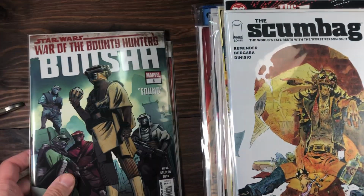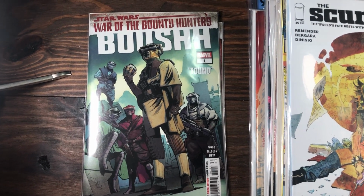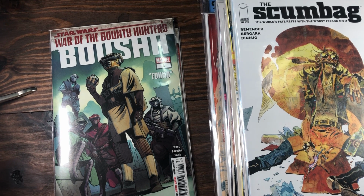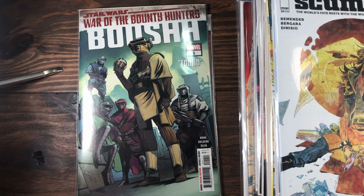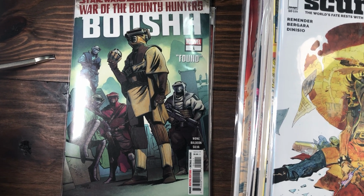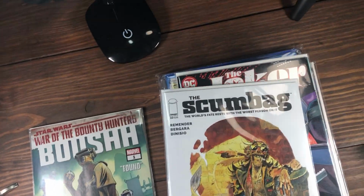I think the surprise hits of this series so far are these one shots. The whole War of the Bounty Hunters is like four or five months' worth of issues, and each month they have a one shot. Last month was Zuckuss and Four-LOM, I think, and before that was Jabba the Hutt. And surprisingly, those were the best comics so far from this line. I thought they'd be throwaway things, but they're introducing a lot of characters, so worth getting.